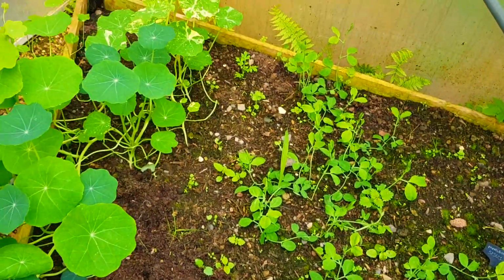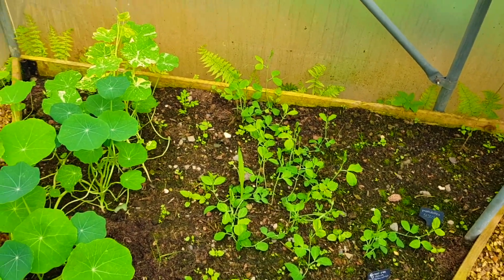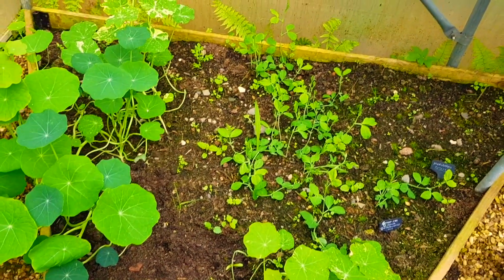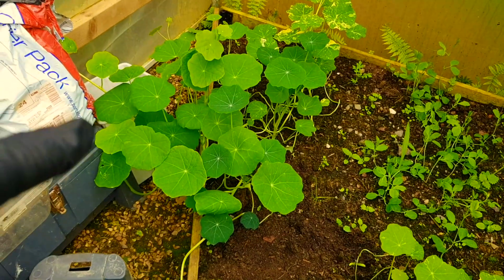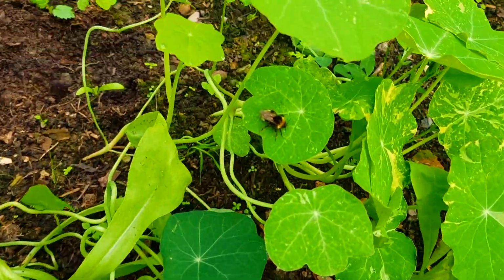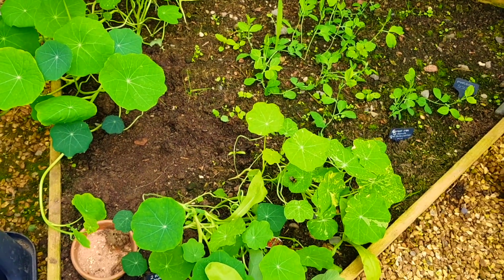Right, so what we need... Oh, that's what I need Simon to do. I need him to drill holes in my other tub thing, so I can get these sweet peas out of here now. These are all going to go in the tub, and we're going to put them outside the front of the house. That's what we're going to do. All these nasturtiums need to come out of here this week. They're getting massive. There's a bee sitting on there resting, look. Yeah, we're going to get them all out.